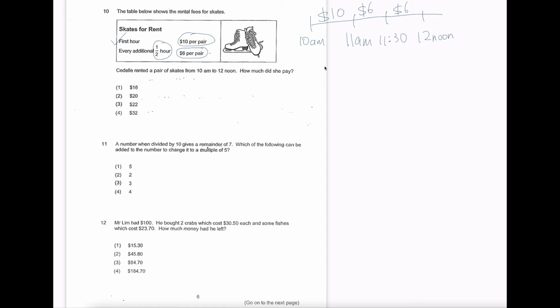Okay, so in total, how much does she have to pay? She has to pay 10 plus 6 plus 6, which is equal to 12 plus 10, because 6 times 2 is 12. She has to pay $22. Okay, for 2 hours of using a pair of skates, which is one pair.